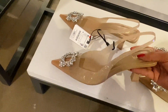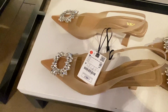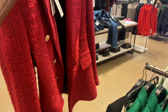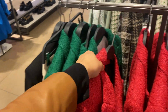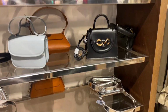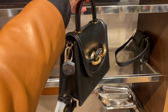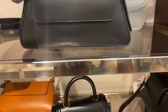We've got these sparkly slingbacks. Here's the price if you're interested. Here are the bags, and this one's really cute. Ooh.